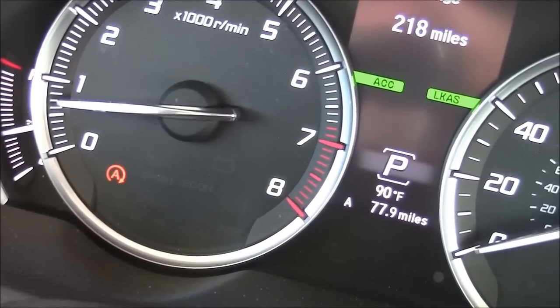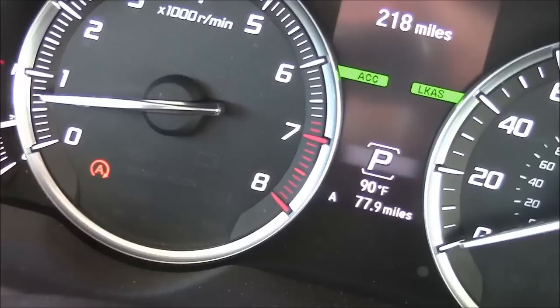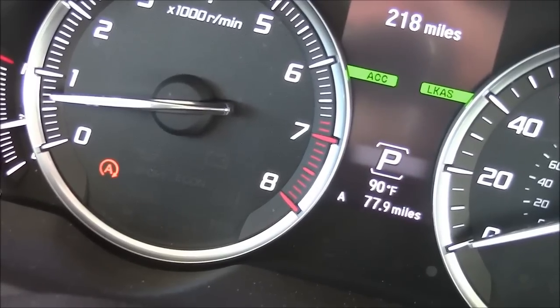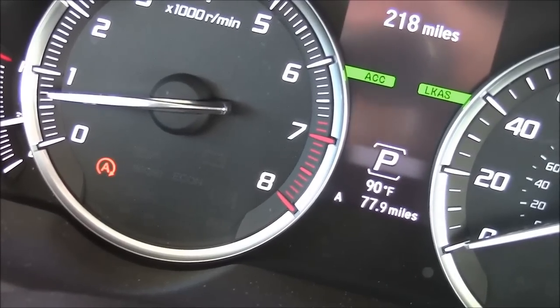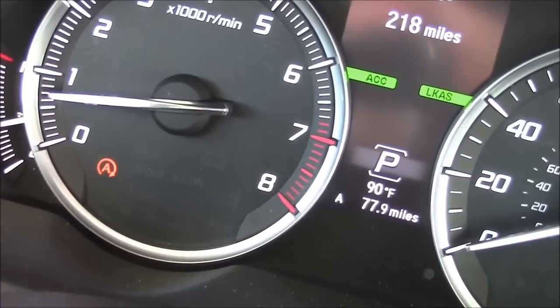So it gets to the point where I just ignore it, and what happens if the real warning light comes on, like the check engine light or tire pressure light? This really needs to be moved to another spot on the dash, and it needs to be a different color. I think it would solve a lot of aggravations.